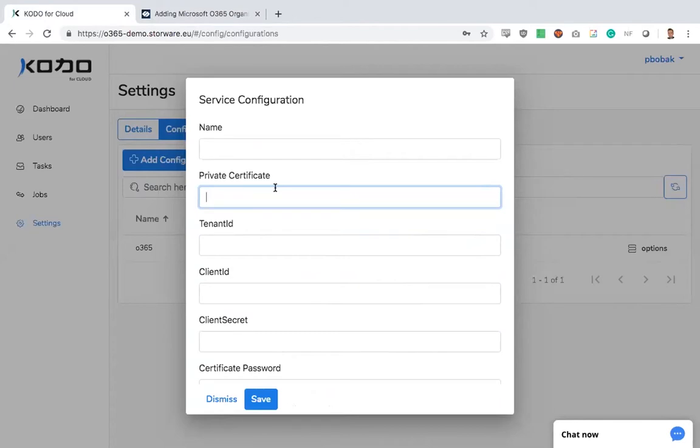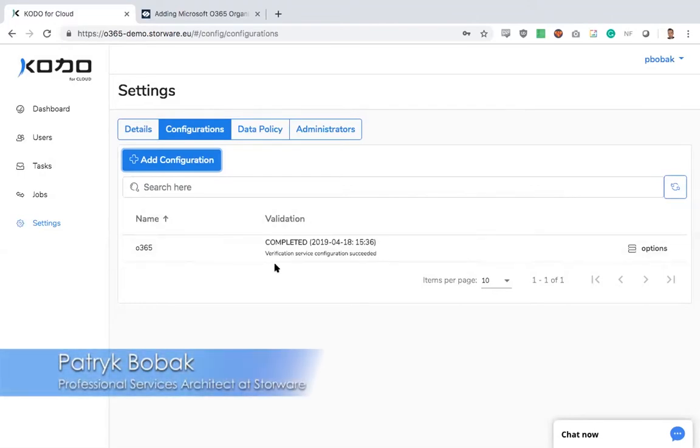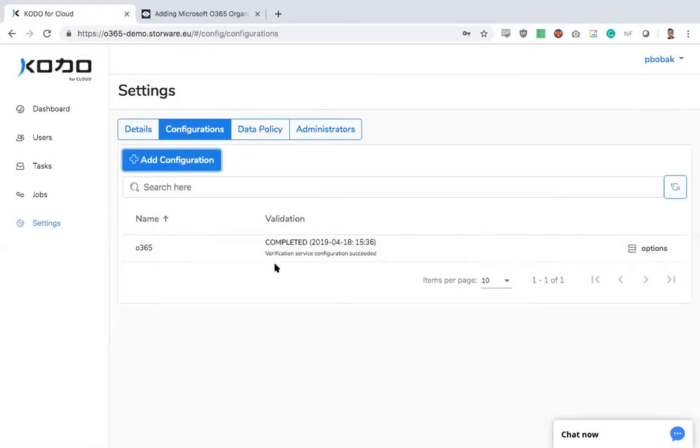So KODO is using the application that is installed inside your Office organization to get access to users, to get access to data, and the certificate to connect to AWS Exchange Web Services to download information about mailboxes and messages itself. After we add our configuration, this configuration is automatically verified, so we can be sure that all the data that were provided are okay, and the agent is able to connect to the organization and download the data. So this is the first step.